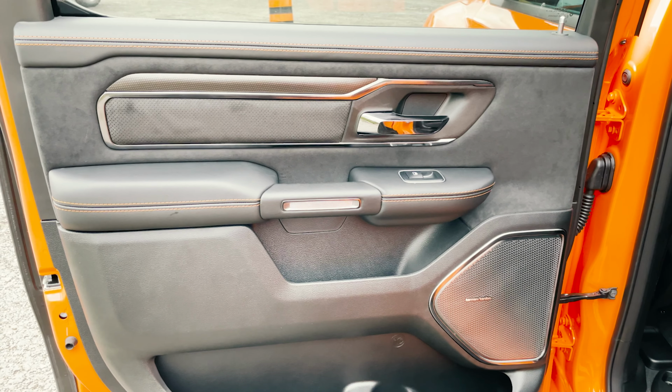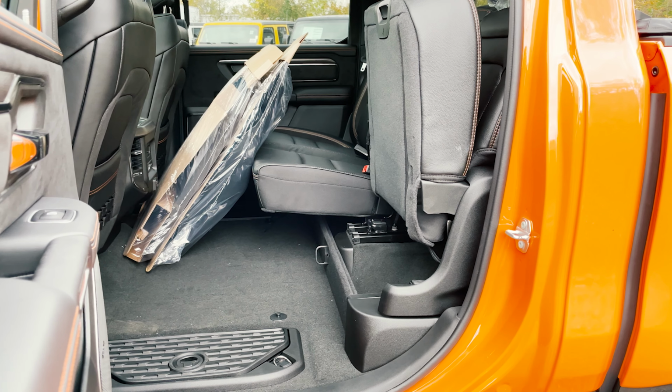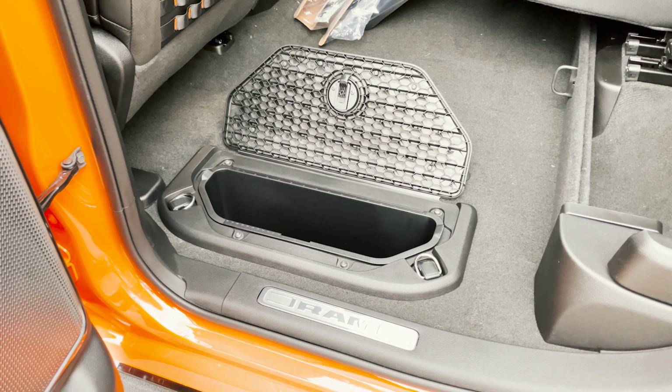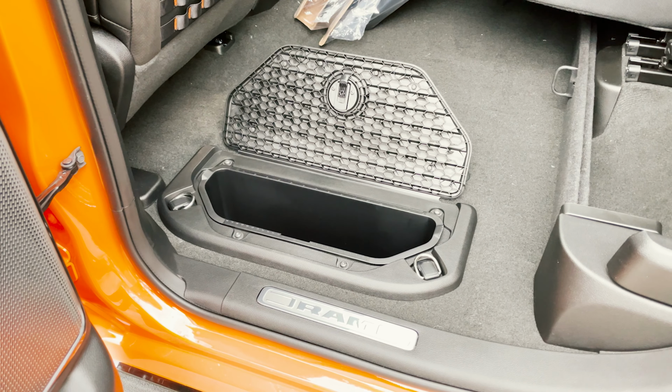And if you go ahead and open up that section, you do have some room to put small little items and whatnot. Not only are the rear seats covered in this beautiful orange stitching, heated, vented, they're also reclining seats at the back. And just like any other Ram 1500, of course, these rear seats do go up if you need more storage room on the interior of your Ignition Edition TRX. So you do have that as well.